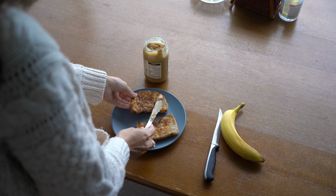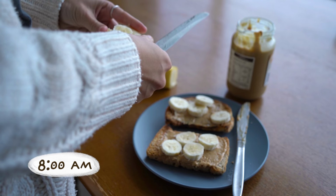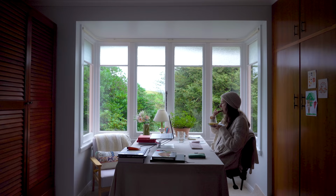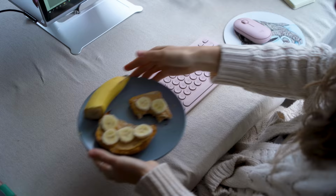After I've been up for about an hour, it's time for breakfast, which is usually peanut butter on toast with banana, or sometimes cereal or eggs. Sometimes I sit at the table and watch the birds outside for a little while, but today I'm going to eat at my desk and get started on my tasks for the day because I have lots of drawing to do later.